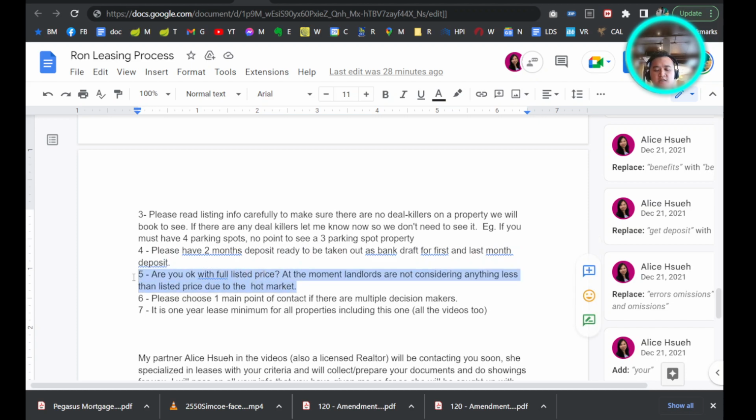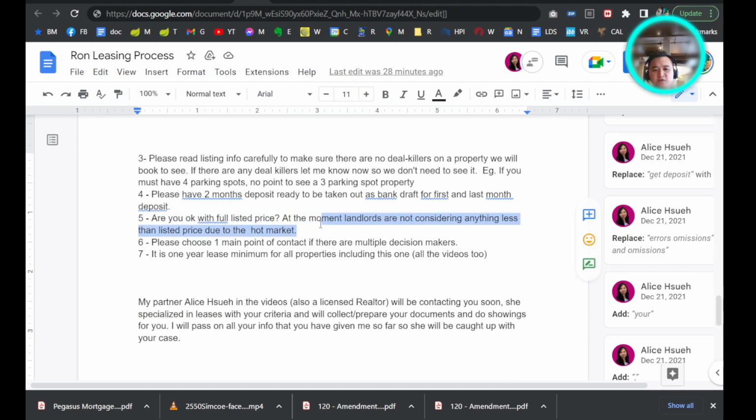Also, you must be okay with listed full price. If you're looking to lowball a bunch of different ones, it's okay. I'm just not the agent for that because you're just gonna get rejected everywhere, and I don't want to waste my time. I don't want to waste your time, right? So only do the showing if you are 100% okay with the full listed price. If you want to negotiate, don't do the showing first.